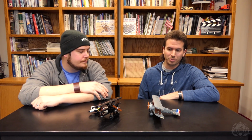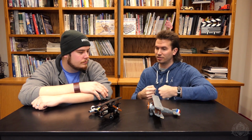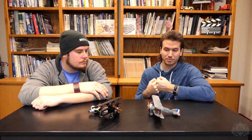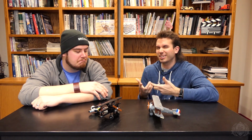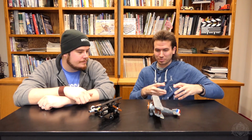So I incorporated a lot of those same techniques, at least in attaching the tail to the rest of the fuselage. It just clips right in. Really simple build technique. Should be fun. To me, that's a fun connection. It's satisfying when it comes together like that, when you just click pieces. So it's easier to build when it's more sectional like that. You can just snap things together.